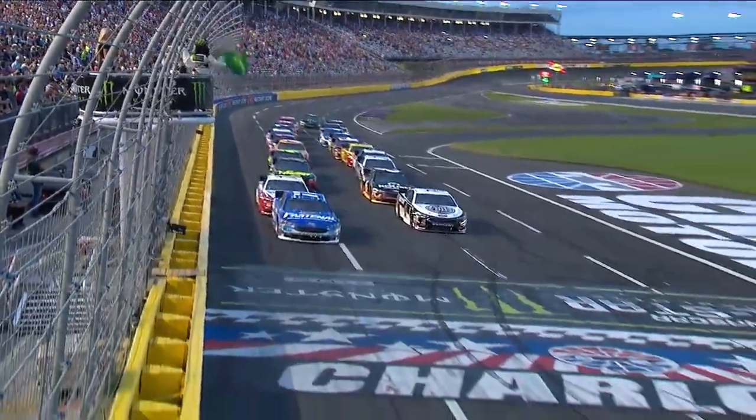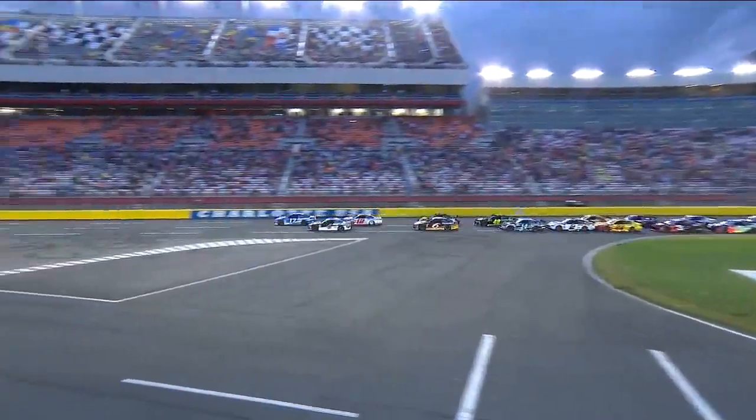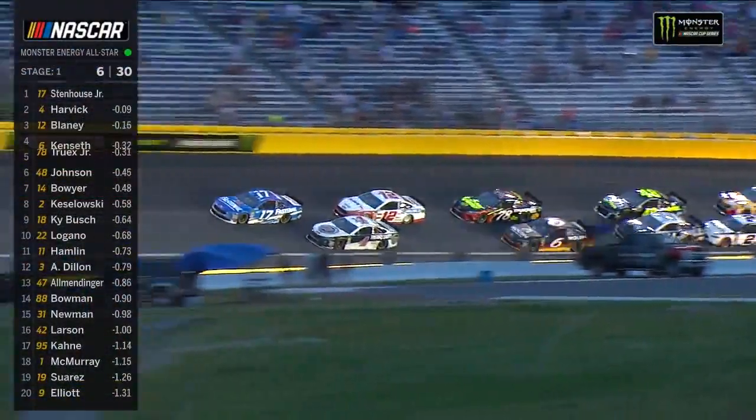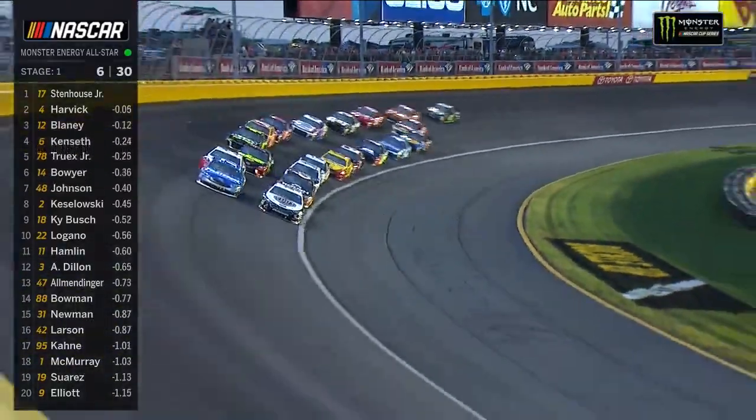Green flag at the end of the first caution period. Stenhouse, Harvick, Kenseth, Blaney up front. Alex Bowman and A.J. Allmendinger have climbed up to the 7th row after starting out back, transferring from the open, and they're headed for the front.